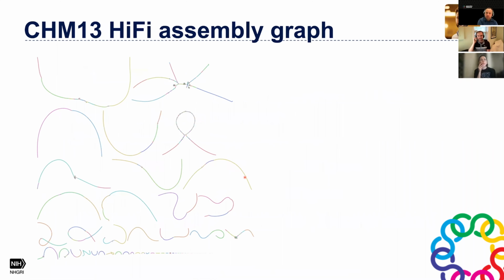So this was work that Sergey Nurk in our group led, and this is an example of an early version of one of his graphs. This is visualized in Bandage, and all the long strings are the contigs that are resolved unambiguously, and then they're connected by the edges, which show how you can keep going here. One of the remarkable things in this graph is that all the components are pretty disconnected, right?